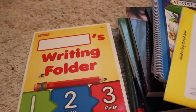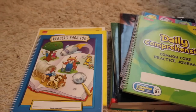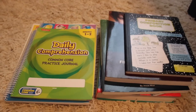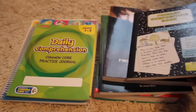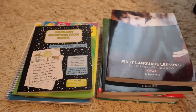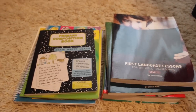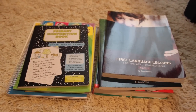We also are probably using Soaring with Spelling, either that or the Rod and Staff Spelling. I have no idea which one I'm going to go with yet. I haven't made my final selections on spelling or writing composition. I am looking at Rod and Staff for spelling, and I am looking at Winning with Writing. So far, I think I like the Soaring with Spelling and Winning with Writing by Jackie Chris Publishing, but I'm not sure. I plan on making my final selections this weekend. So if you have any recommendations for spelling and composition for a first or second grader, please let me know down below in the comments.